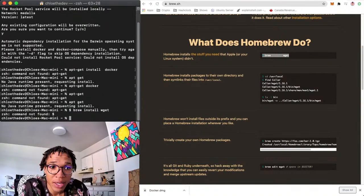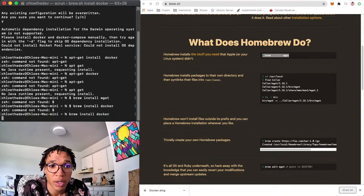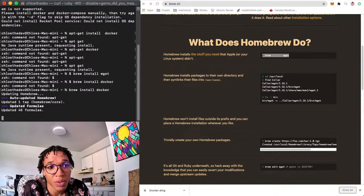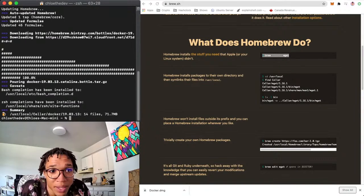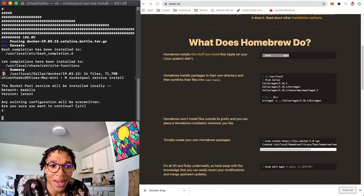Brew install. I already have it. What do you mean command not found? Brew install Docker. Command not found. Oh, sorry. I'm copying and pasting and wondering why it's not working. Brew install Docker. Is that gonna work? Pouring Docker. That might have not even worked, but we're just gonna act like it worked and go to the next command and see if that works.